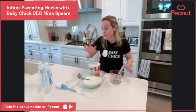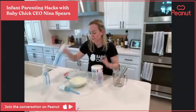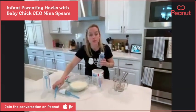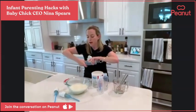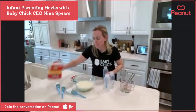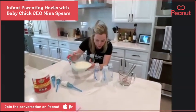All right, so my next step is putting it in the bottles. So I'm going to get my bottles ready. Obviously, make sure that your bottles are clean and sanitized, especially if it's the first time use. I recommend boiling them for 3 minutes each to get them really sanitized. Great. Okay, so I have all my bottles ready to go. And then carefully, again, I was doing 6 ounces per bottle.